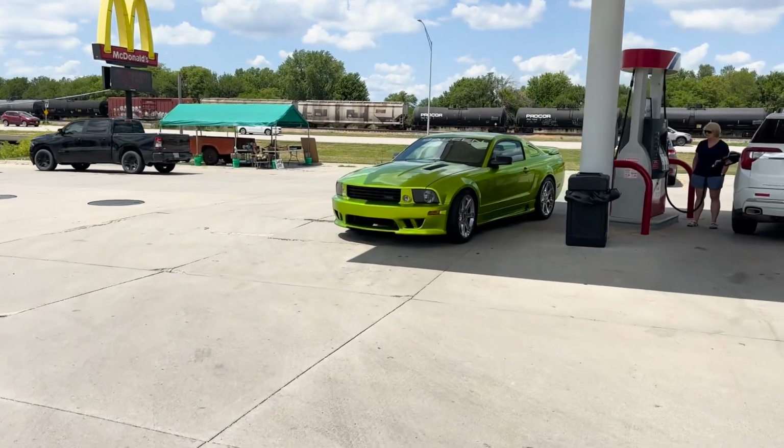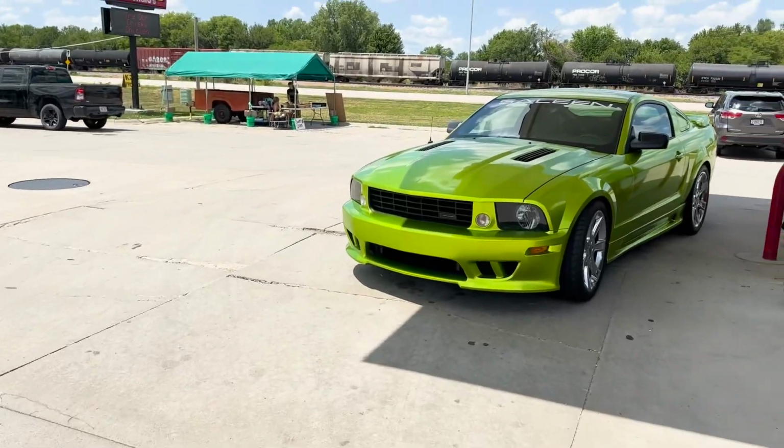There she is. There's my wife too. So we're almost up to a couple hundred miles. Lincoln, Nebraska. So make a little stop here, gonna fill up and keep rolling.